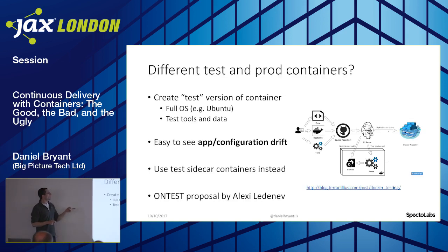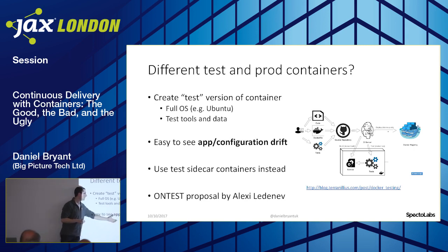I bump into quite a lot of people running different test and prod containers. So they have a full OS, like Ubuntu for example, I mentioned already, and they've got all these test tools there, and they deploy something different in production. They have a lighter weight container in production. But it's very easy to see configuration or application drift in those two containers.